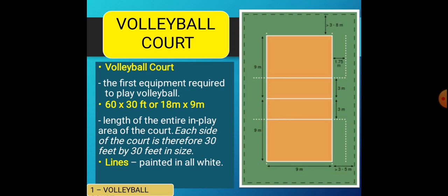Length of the entire in-play area of the court. Each side of the court is therefore 30 feet by 30 feet in size and lines must be painted in all white. So if you're going to look at the picture, starting from the center, tignan nyo po yung linya sa gitna. So simula po dun sa linya sa gitna, pababa, makikita nyo sa side niya na may 9 meter. While kung pupunta ka uli sa gitna, pataas, may makikita kang 9 meter in a total of 18 meter yung height niya. While if you're going to look at the lower part of the court, makikita nyo ang width or yung lawak niya is 9 meter. And the lines must be painted in all white.